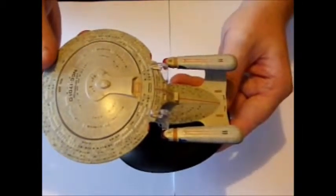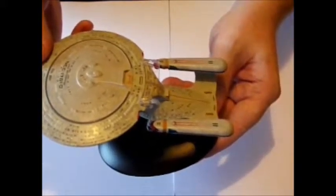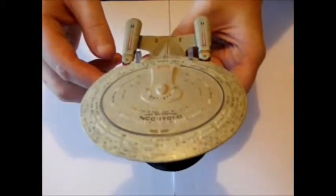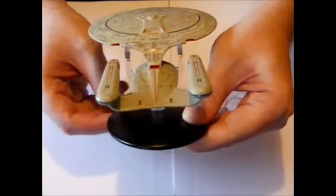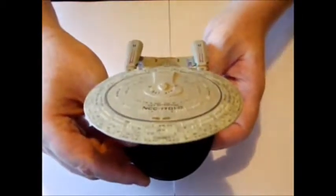Yes, I'm definitely going to get these. It's a very good model. So you got the phaser array there, and you got the impulse engines at the back, just there. The warp nacelles and the ram scoops at the front. But overall, a very, very good model.